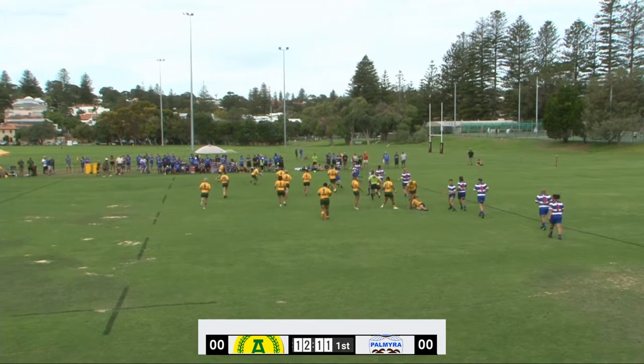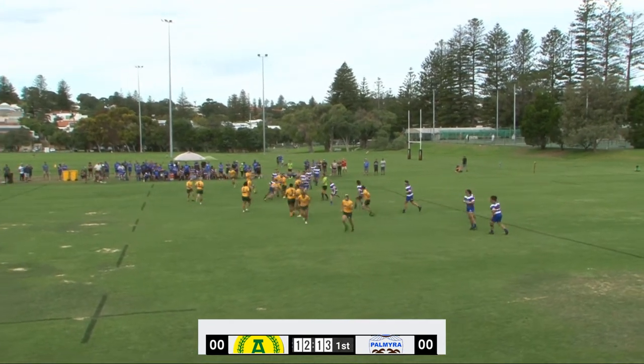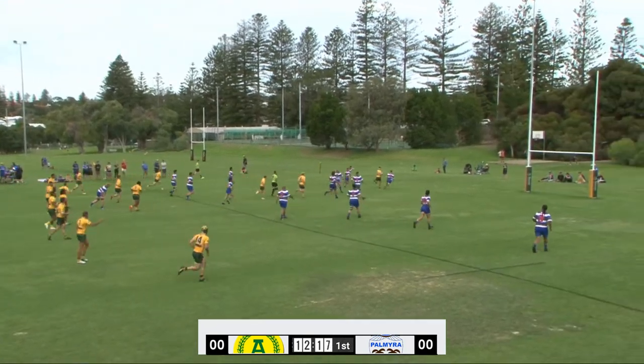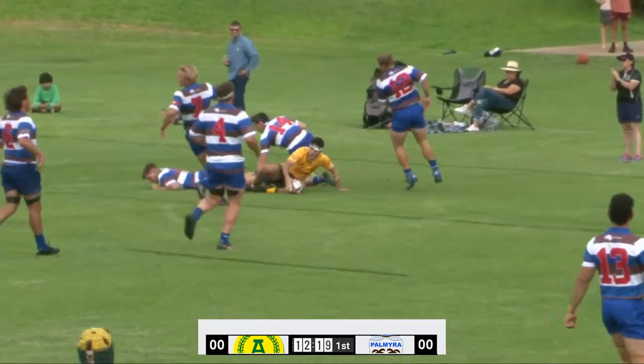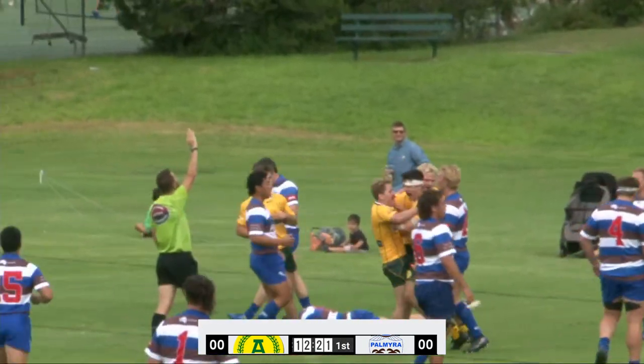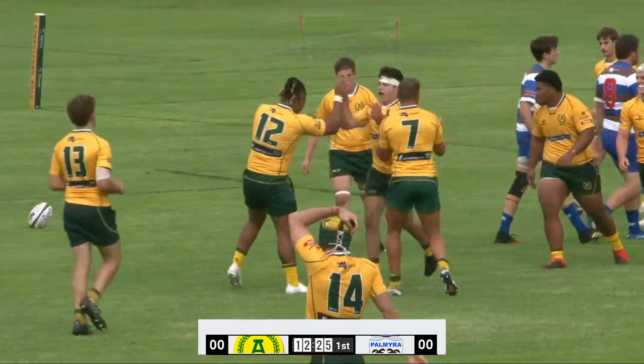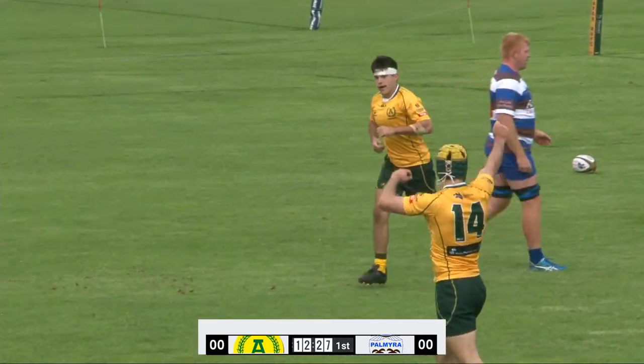They all thought Lalaga once again, but it was out to the outside centre instead. Opportunity at the back here for Moran. Moran goes straight through, and Moran's going to be looking at the line for himself. Palmyra coming from every angle, but he's too good. Spotted the gap, and Associates get their first try of the season.